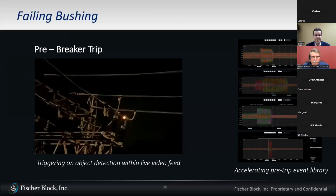And then recently we've launched a module whereby Wave IQ, our software platform, is ingesting live video feeds from thermal cameras and regular cameras and can perform object detection. We've trained the model to look for arcing and hotspots. And when our software sees them, it then commands our smart blocks in that area to capture the electrical signal at the same time as the arc. It may not be a breaker trip. However, we're able to correlate electrical signal distortion with arcing on the grid.